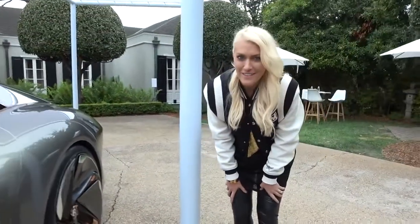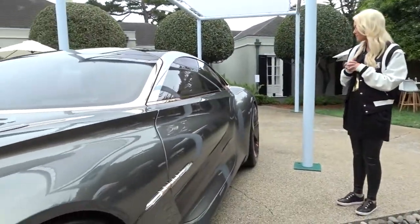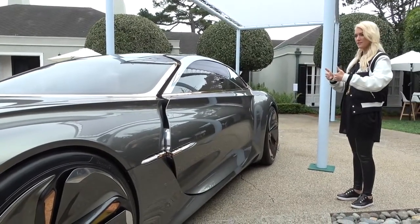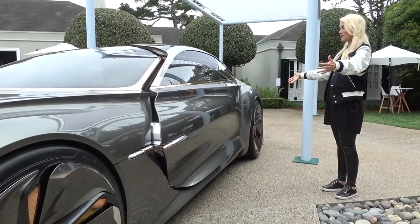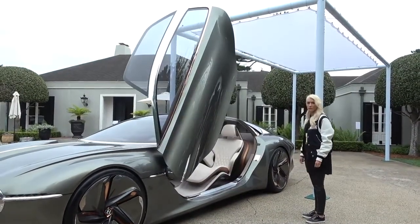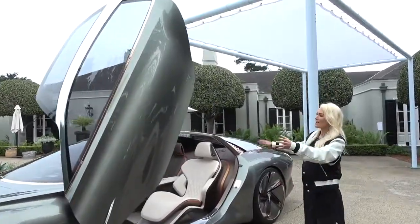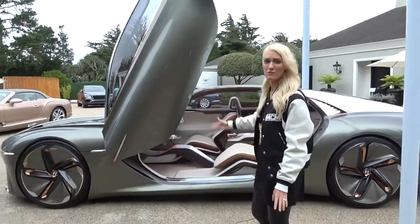Let's take a look inside. There's so much going on in this car. Okay, let's open her up. See how it kind of comes out first, like this, and then this whole side of the car is going to open up. That's how big the door is. Look how massive this door is. It's like a wing. Looks like it almost could take off if it was this way out.